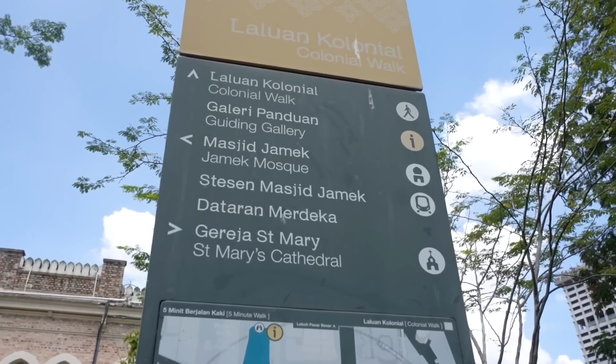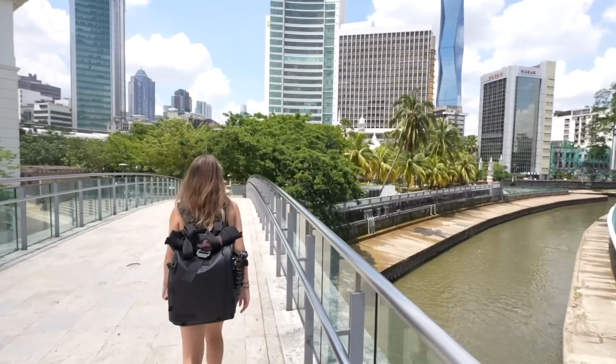This entire area near Jamek Mosque and Merdeka Square is a place that you can explore all day. There are museums, and there's also this River of Life. I believe it's like a little river walk, and there's also some shops, some restaurants, and there's a light show at night, so it's a great spot for after the sun goes down.